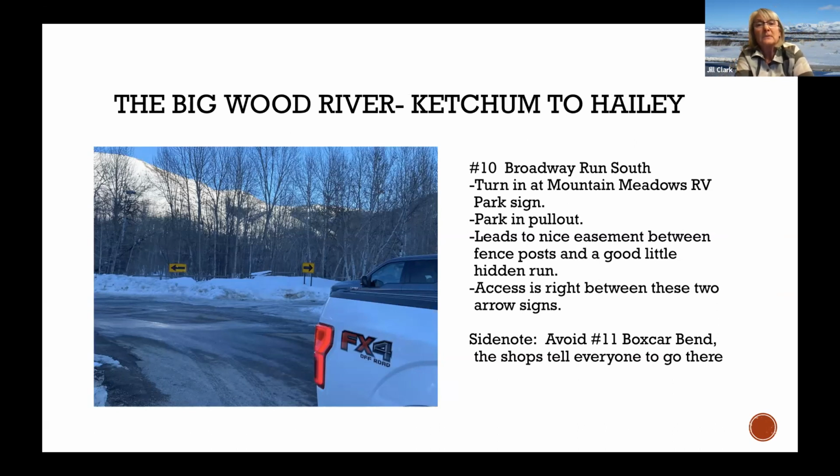So I would skip 1 through 9 and I would go to spot number 10 on the map. And that's called Broadway Run South. You can get there 2 ways. You can just turn right by the hospital, which is called Broadway Run, or you can turn in at the Mountain Meadows RV Park sign. There's a great big sign on the side of the road, and just drive in there maybe 1/4 of a mile and park in the pullout.